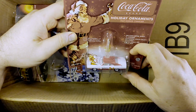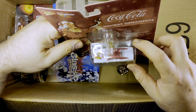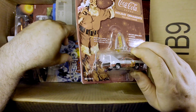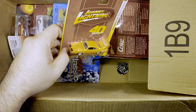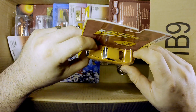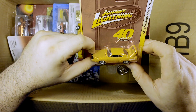Coca-Cola Christmas ornament Charger. Again, rubber tires, 1970. It's got the roof scratcher. I've put a few up on my tree before, but usually they're ones that I've already banged up, or I'm just so nervous about running those things over the roof some. That's very fun.